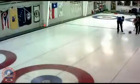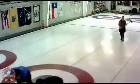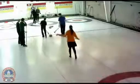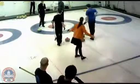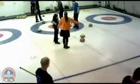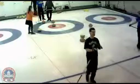Stone is away. Sweepers are on it pretty early. The way they're on it, it looks like they're hoping to put it in the house. Yeah, the line is fine. It's going to be in front of the red stones regardless. I think they just want to make sure that this is also going to be a counter. And it is. It's going to come down. Good shot. It's going to be just straddling the T-line. The button, straddling the T-line. A little bit back, fully back button.